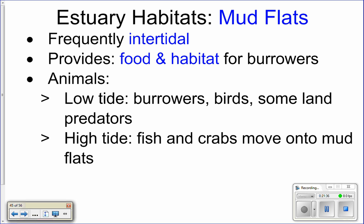The next habitat that you can find is a mud flat. Mud flats are oftentimes intertidal as well. You'll see in the video that you'll watch tomorrow, they'll have a section where you'll see the mud flats. The mud flats have lots of animals that burrow into them. When it's low tide, animals like worms and clams burrow in there, and lots of birds come to feed on the mud flats during this time. At high tide, when the water comes in, the animals crawl out and move around and feed, and ocean predators come up to eat them. So it's a good food source for a lot of different things.